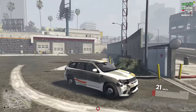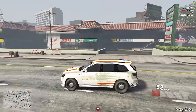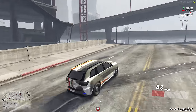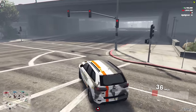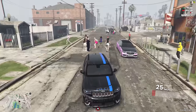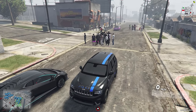For some reason, my vehicle skin changed. What is going on? It's like tweaking. I'm still in the cop car, but it's like yellow and orange. It keeps switching back and forth, but it's still a cop car. I don't understand. Where are you at on the map? I'm at Grove. There's so many people here. There's probably like 40 people here. Oh my God. Look at all the fucking people. Jesus Christ. Dude, this server is nuts. What is going on, bro? I don't know.